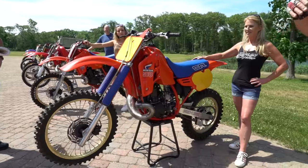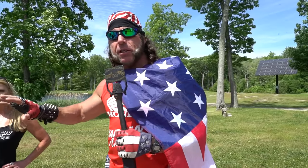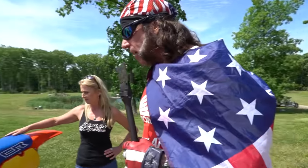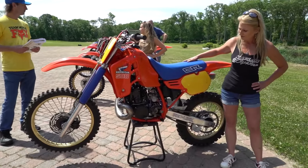But before we go, we're going to talk about the history of the 500s. I've been riding these since 1986. In my opinion, one of the best. This is like the LS7 big block Chevelle. It's like the 454 big block. It's the Hemi Cuda of motorcycles.